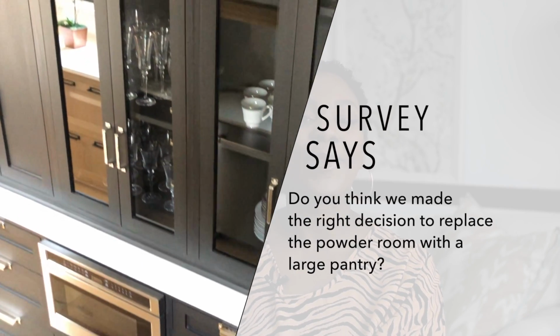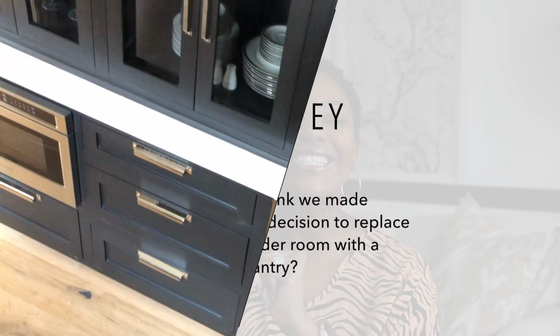So what do you think about the new servery? Was it the right move? I happen to think it was, but I'd love to hear your opinion. Do you think it was worth sacrificing the powder room to create this beautiful new servery? Let us know in the comments.